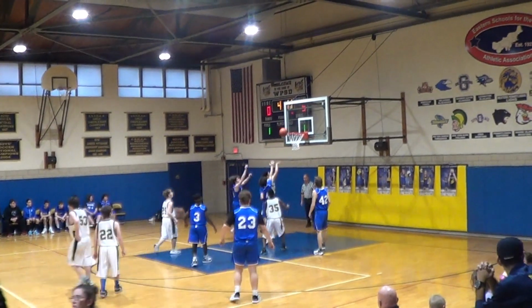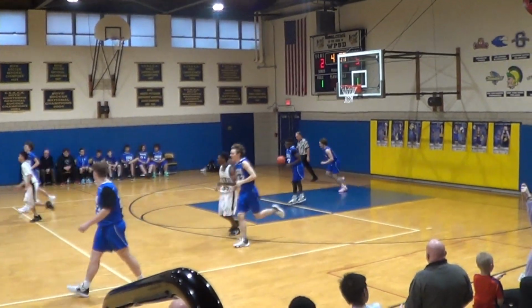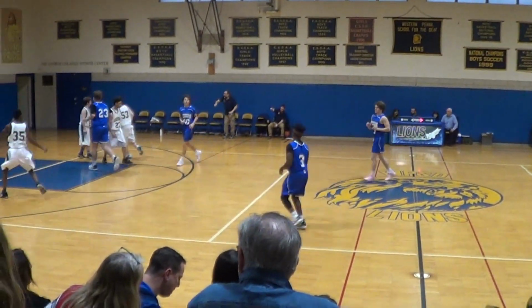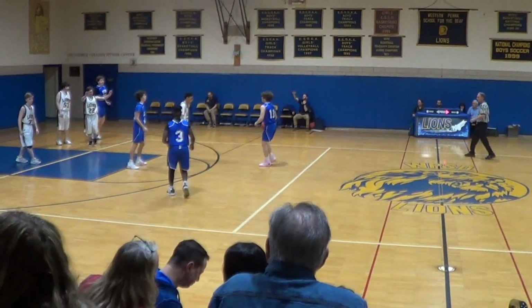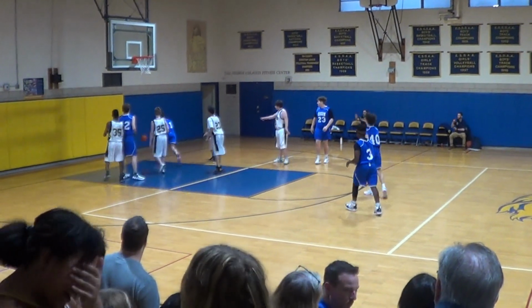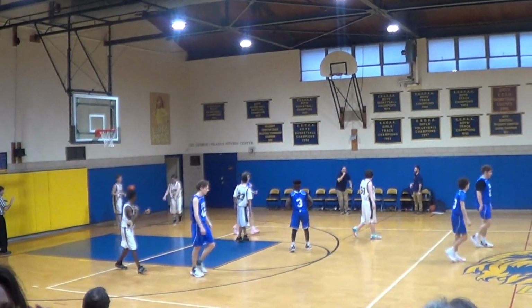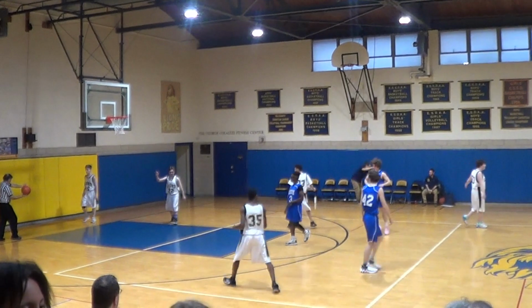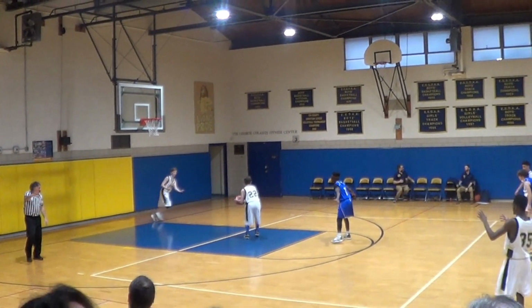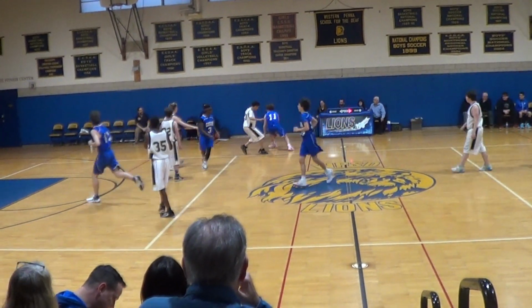Shoots. Shot won't go. Rebounded by 23 and his layup is good. Josh now finds Hayden. Hayden back to Josh. Josh open. He shoots. Good shot. The shot won't go. So last touch by Cheswick, so WPSD will get possession here. Stolen by Cheswick. Hayden.